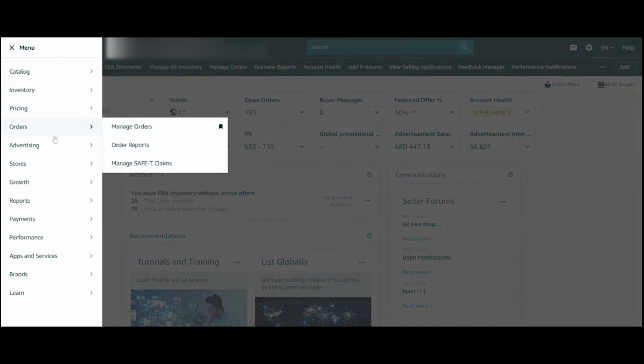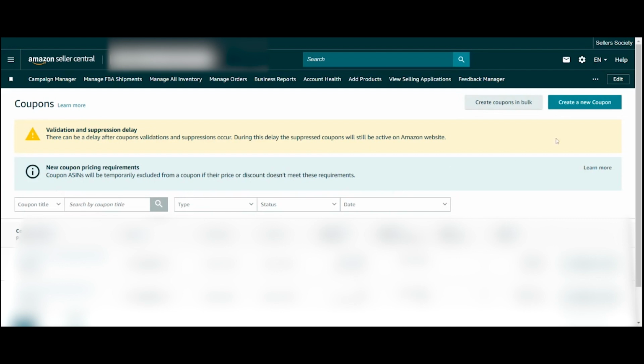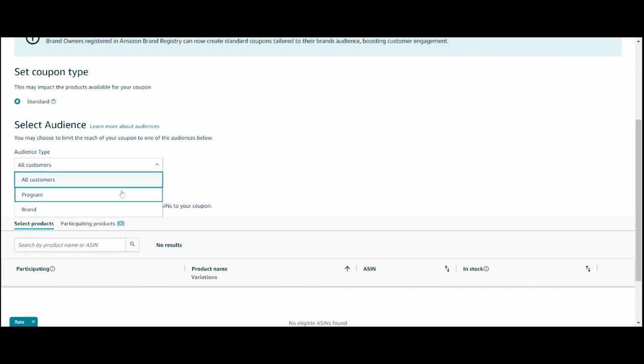Simply go to your advertising menu, and this is where you're going to find coupons as well as deals. Let's click on coupons. All you really need to do is just come and click here on create a new coupon. After that, you're going to have to select the type of audience. Do you want all customers or a certain program, a certain brand? Let's just say all customers. And then all you really need to do is to add all of the ASINs that you want in order to participate in the coupon.